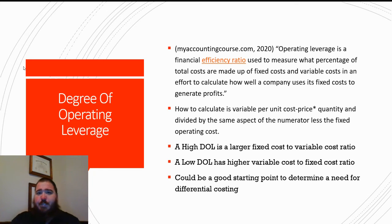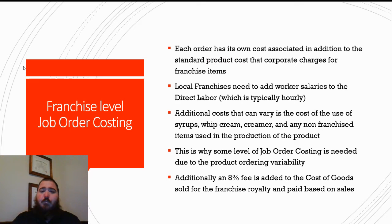So it definitely is a good starting point for your differential costing, which I think is important, especially in a company like this that has multiple products. And before we get into that, I want to go into the other side of the franchise.